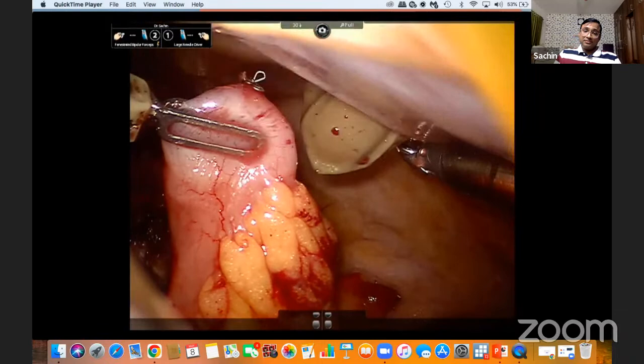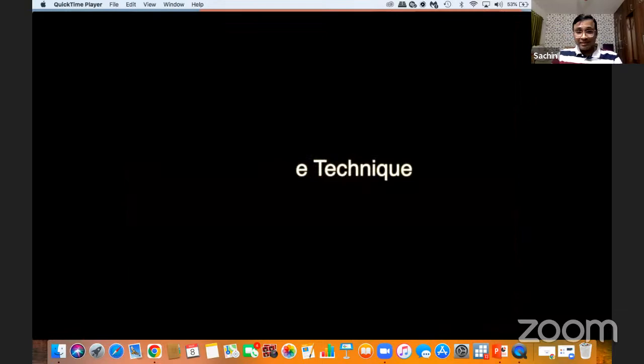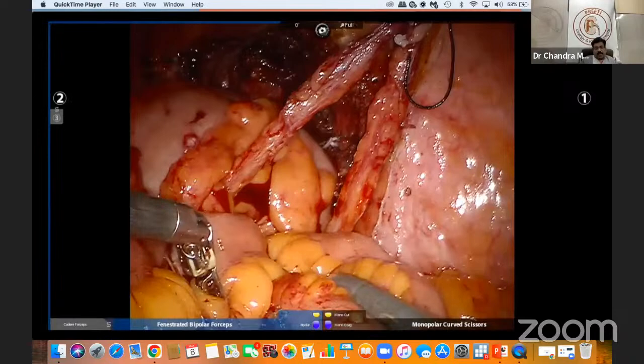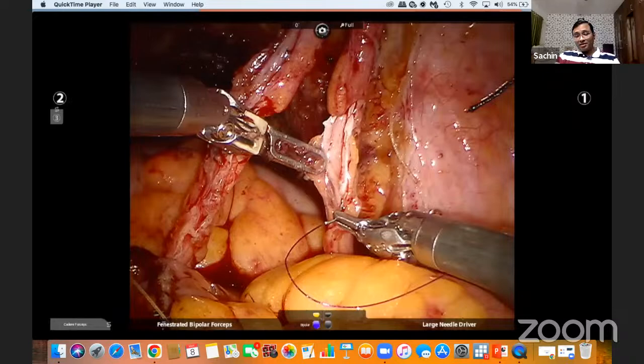So I'll be next showing the Wohler's technique. Do you use this at the rectus sheath or only muscle? Rectus sheath and through the rectus sheath. Yeah, the muscle is split. So this is a patient who had radiation, post radiation. For him, I used the Wohler's technique. I reserve it only for the post radiation setting because the chances of stricture are more with Bricker's.